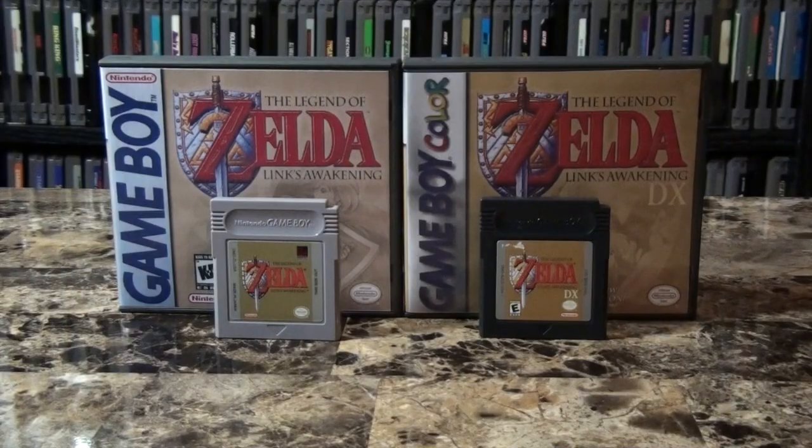Okay, starting off with the Game Boy, we have Legend of Zelda, Link's Awakening, and on the right, that's Link's Awakening DX. Link's Awakening is one of my favorite games, especially on handhelds. I love the way that it basically runs like a Link to the Past. The adventure is solid, the gameplay is solid, the story is really unique with the Windfish. Probably one of my favorite Zelda games of all time, to tell you the truth.